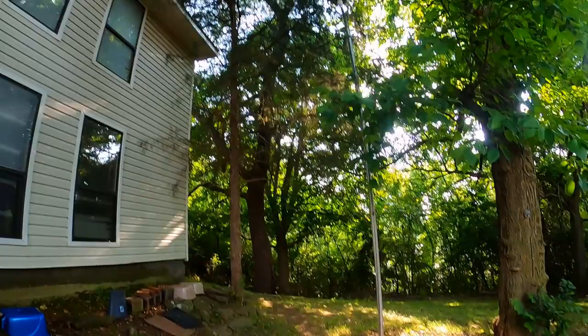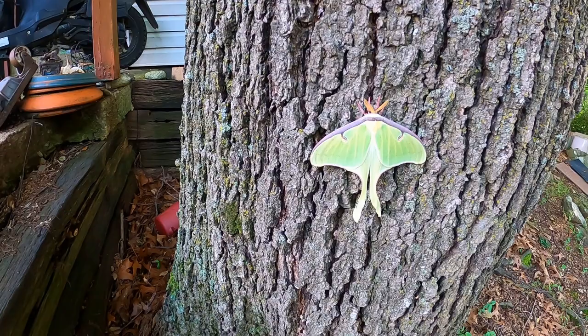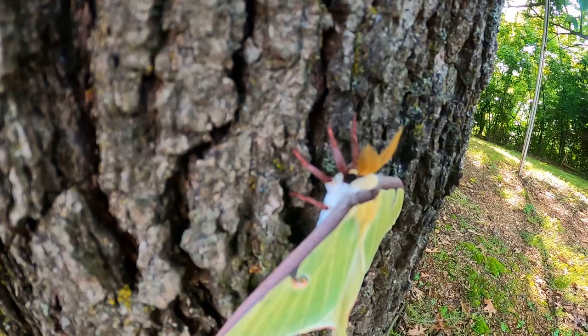I originally saw it right here on this root. It was obviously on a direct line for the tree. Coordinates built in. But I'll come back out here. I have a feeling it's gonna sit out here till late tonight, if I don't scare it.